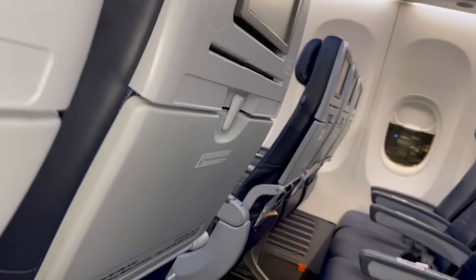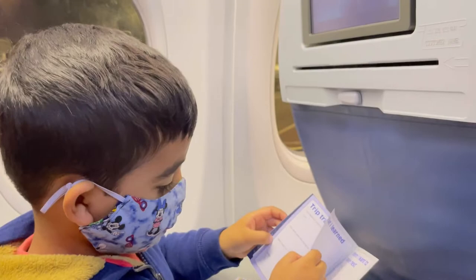The flight was completely packed, but we were one of the first ones to board, so that's why you will see a couple of empty seats, but it was completely packed because of the Thanksgiving break.